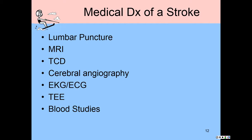Medically diagnosing a stroke, there are several tests that may be done. Initial studies are going to be looking to determine what type of stroke it is and to see if the patient would benefit from TPA therapy.